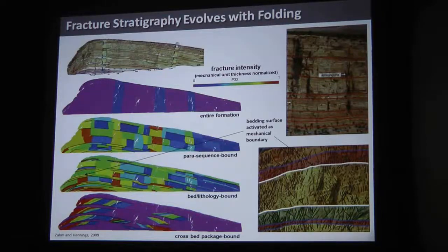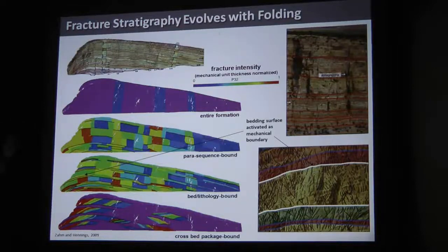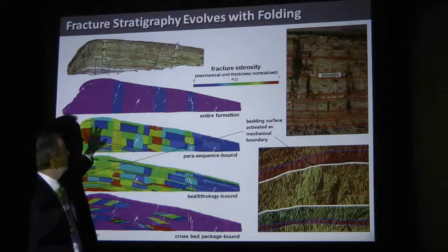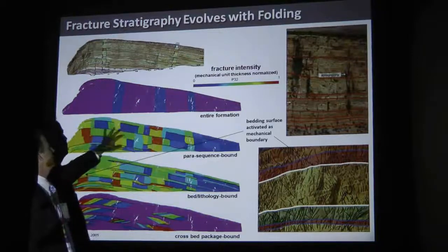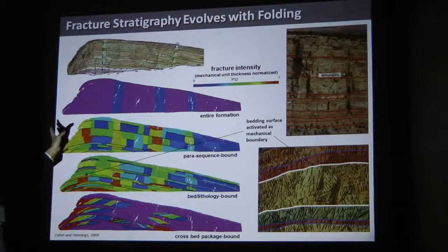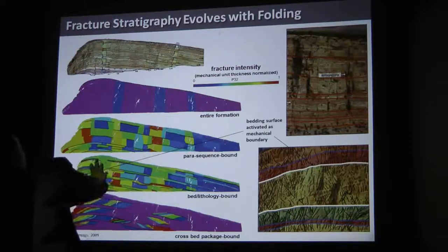If you ask the question then of the model, what is the intensity of fracturing that is confined to the largest parasequence boundaries? And then you color, using the geomodel, you color that by intensity. Here is the result. Well, there's a corridor, some higher intensity fractures here, but generally as you get towards the crest and the forelimb, the color is warm, and the fracture intensities get higher. If you ask the same question, but now let's use bed or lithology-bound discriminators, then the same thing happens again.